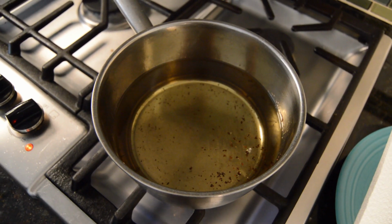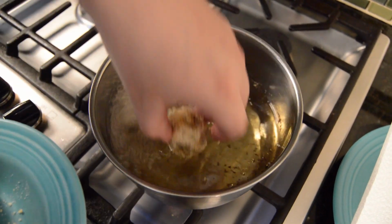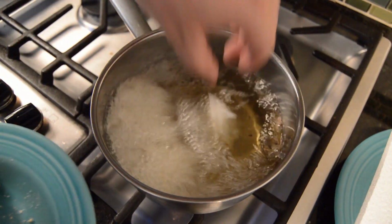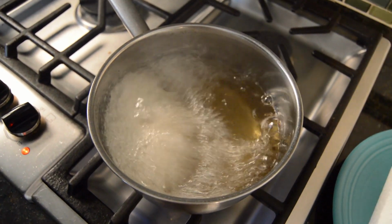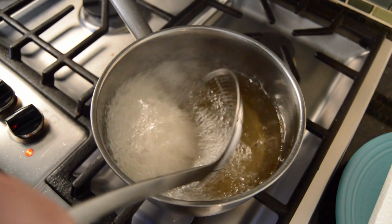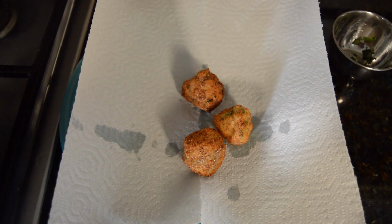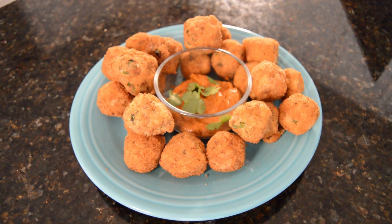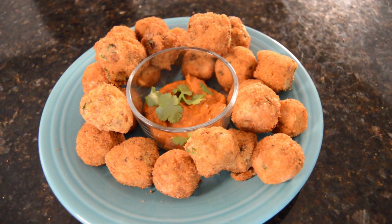In a Dutch oven or pot, heat 3 to 4 inches of oil to 360 degrees Fahrenheit. Carefully drop croquettes into the oil, working in batches. Fry until a deep golden brown and remove to a paper towel lined plate. Serve warm with dipping sauce of your choice and enjoy.